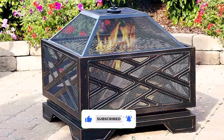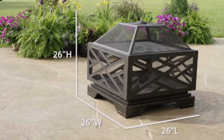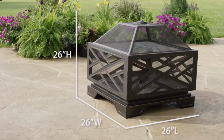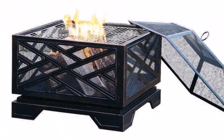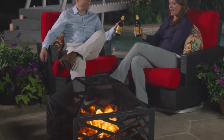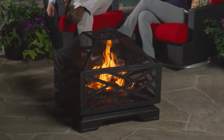Its built-in circular system allows for more airflow, which means bigger flames and more consistent fire. Plus, the chrome-plated cooking grid allows you to BBQ over the fire. To top it off, this product even comes with a poker for safely lifting the spark guard and tending the fire. What we like about it: holds a large amount of wood or charcoal. Cooking grate included. Sturdy and stable for tip prevention. What we don't like about it: no additional colors or sizes are available.